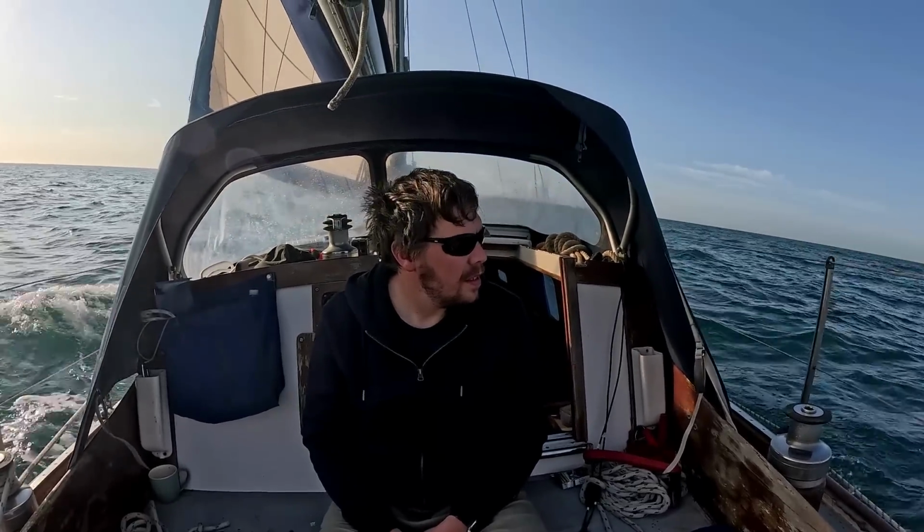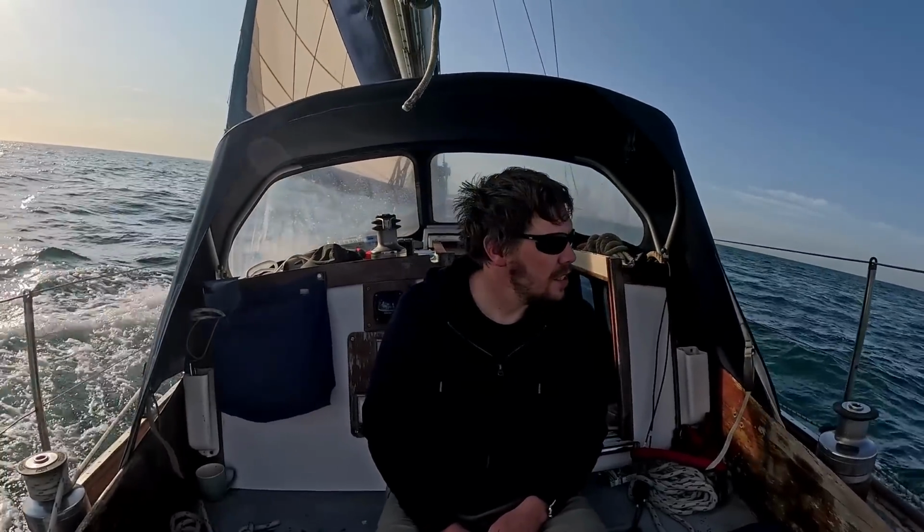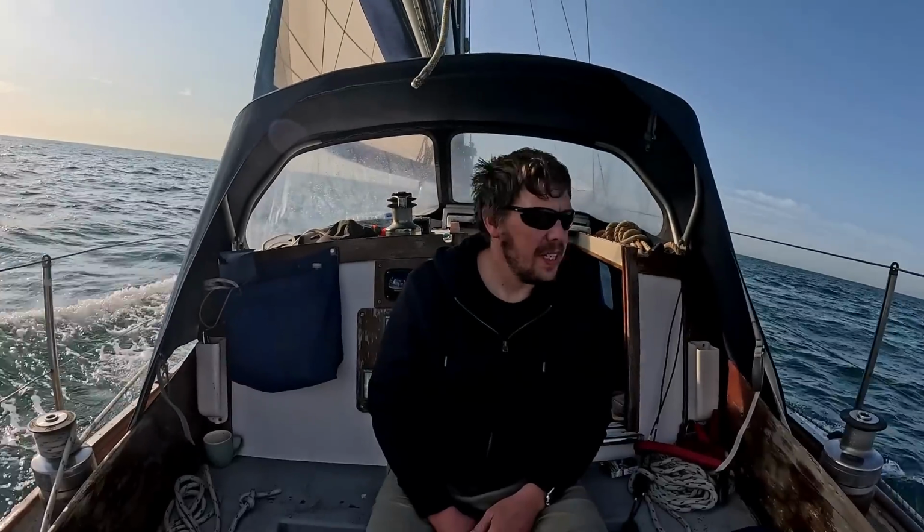The other thing I'm trying to do is keep with the wind. The further I head towards the coast, I think I'm heading into a lull, as read in the forecast. So at the minute it's a bit of a balancing act of maintaining wind and staying out of shipping lanes with respect to the tide.